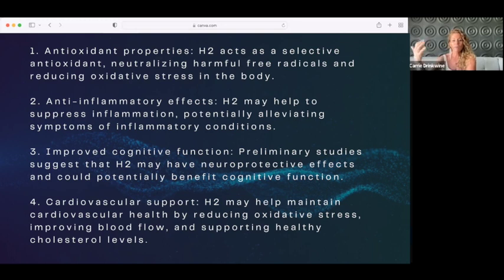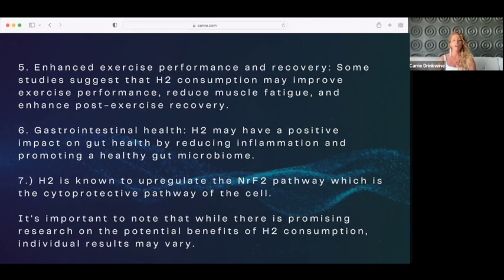It also improves blood flow and supports healthy cholesterol levels. Actually, in one of the scientific studies that I read, it showed that it lowered LDL cholesterol, low density lipoprotein, significantly. Why? Because the cell was able to detoxify itself properly and carry out its functions better. Therefore, it didn't accumulate triglyceride fatty acid waste. And those fatty acids have to be exited through the body by LDL.